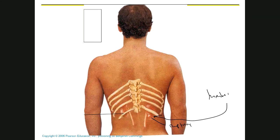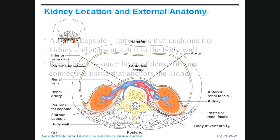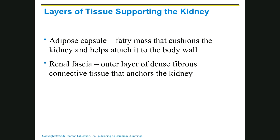And so to keep that from happening, there's this thick layer of fat right here that provides a cushion. And that's what this is right here, this thick layer of fat. It also anchors the kidneys and holds them against the wall of the abdomen. And so we have what's called this adipose capsule. It's a lot of adipose tissue that cushions the kidney and attaches it to the body wall.